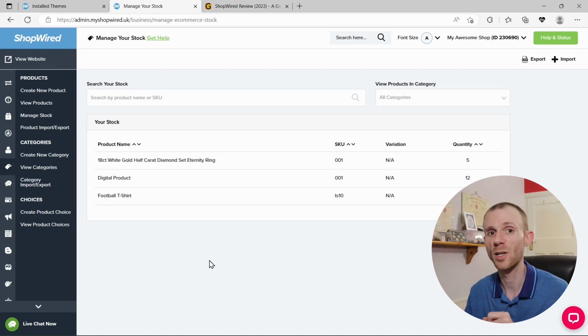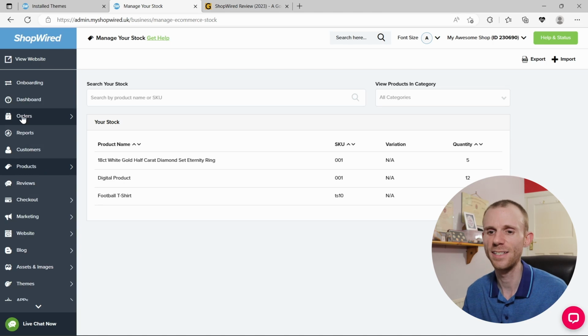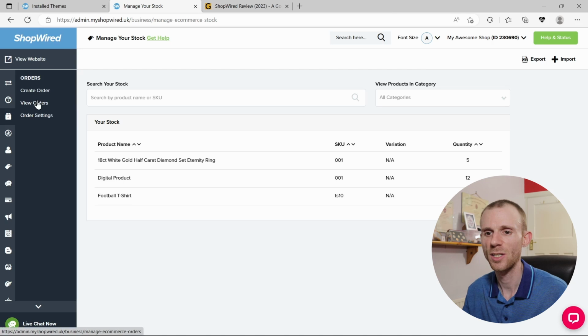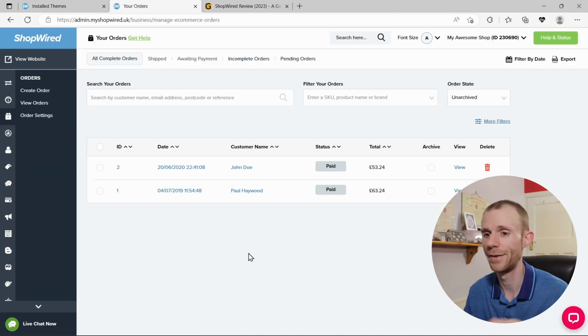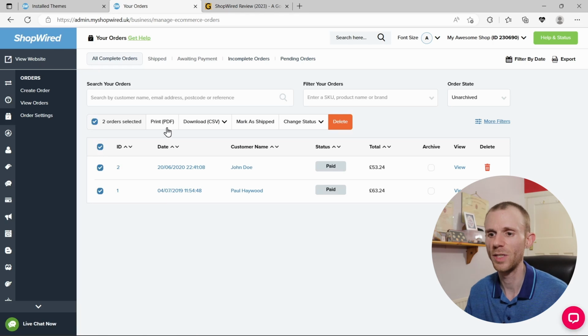So next up, let's go in and manage our orders, because hopefully this is where you're going to be spending most of the time in your ShopWired dashboard. So if we go in and view orders, you can also create manual orders as well, which is very nice. And when it comes to managing your orders, ShopWired is very, very good, because if you select the orders, you can choose to print them. So you can print an invoice for the orders, you can download them in CSV format.